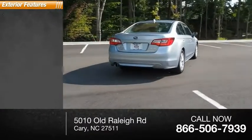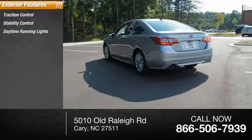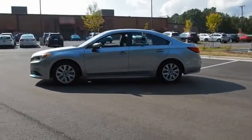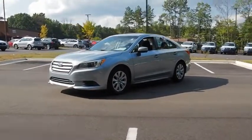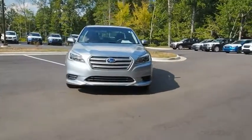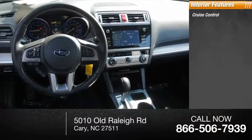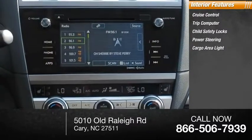Here are some of this vehicle's great options: traction control, stability control, daytime running lights, power brakes, braking assist. Inside you'll find cruise control, trip computer, child safety locks, power steering, cargo area light, trip odometer.